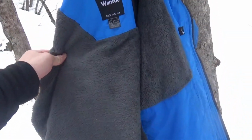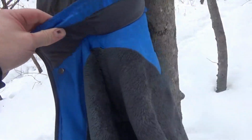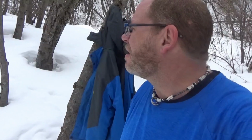Very warm, as you can see, fleece lining. It's made in China, but I'm pleased with this product. It's kind of gross. I haven't washed it in a while. But the thing is, this coat, I wear it all the time, not just when I go hiking or backpacking. So that zipper wearing out after a couple years of use is to be expected. It's my daily wear coat. So yeah, it's been good. It's super warm, obviously, or I wouldn't be sweating like I am.